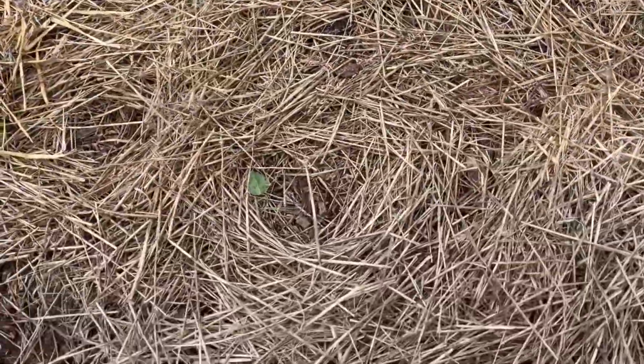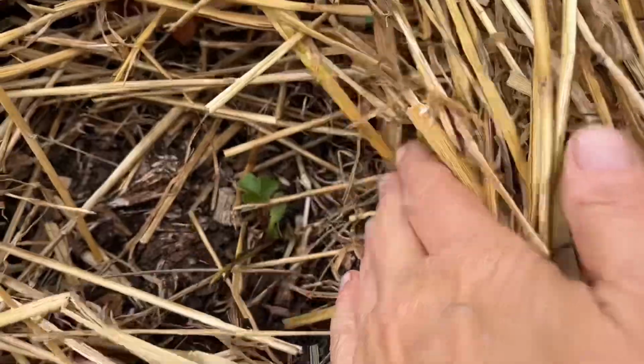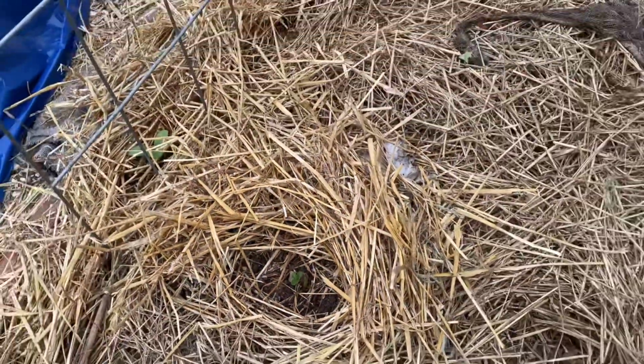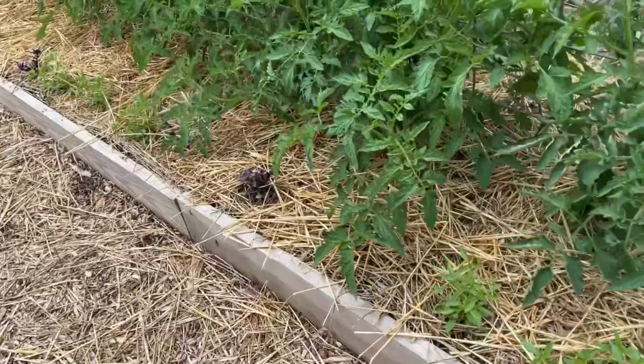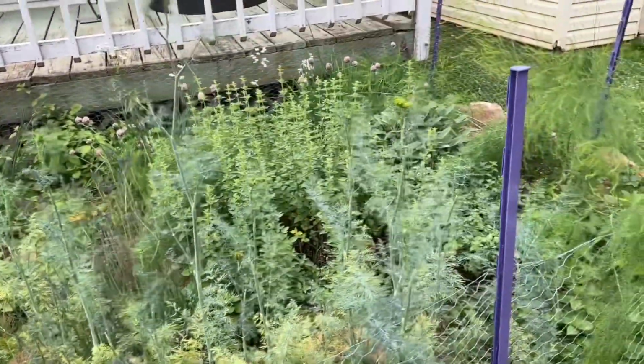I have a few bare root strawberries, and here one of them's starting to grow. The rest of them I put in my green stalk, and I donated a few to a fundraiser that was yesterday.